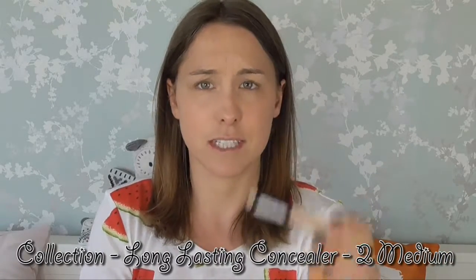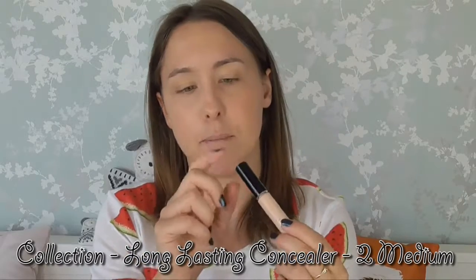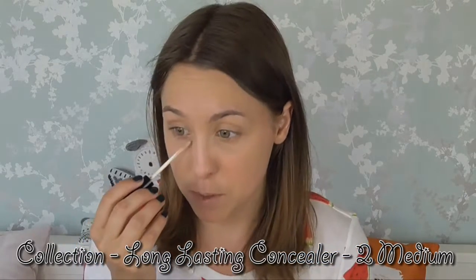And then I'm going to go in with some concealer. This is the Collection long lasting concealer, is it? Sorry, it's rubbed off, and it's in medium 2, and I'm just going to dot that under my eyes, around my nose, and anywhere else I think it might need a little bit more. And then again, beauty blender, dab it in. And this just makes it really quick, because it just blends in really nicely.